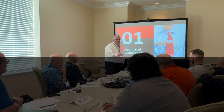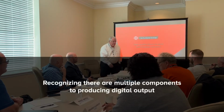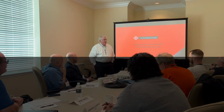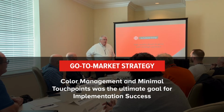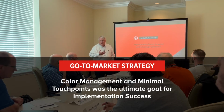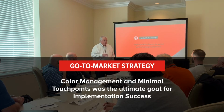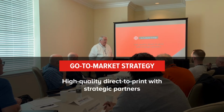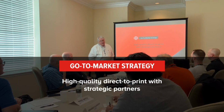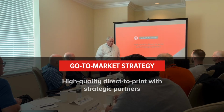And it's not just one component. There are multiple components, as you all know, and how do we bring the highest quality digital reproduction to the customer? The offerings are there. There are different front ends, but I think the importance of color management and least number of touches is the most important part. We are a G7 master certified printer for color space, and we take that into the flexo side, we take it to the digital side, and take it to the proofing side as well.